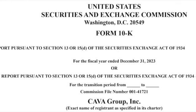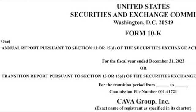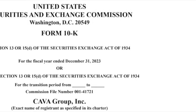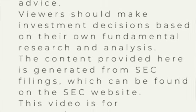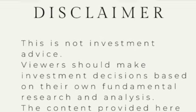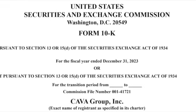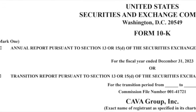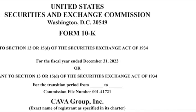Now, let's talk about the costs, because every business has them. For sure. But I'm curious about the big ticket items for CAVA. What are the things that really impact their bottom line? So in the financial statements, they actually break down all these major cost drivers. And restaurant operating expenses are the biggest piece of the pie. Makes sense. So that includes everything from food costs, labor, rent, utilities. All the operating costs. Exactly. Ongoing expenses for all their locations.